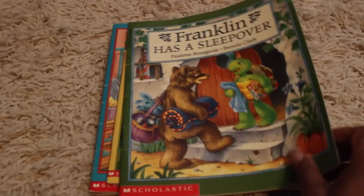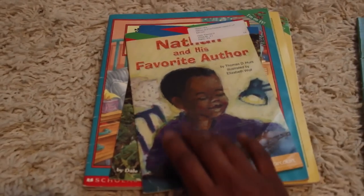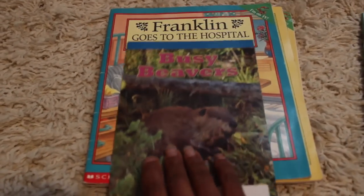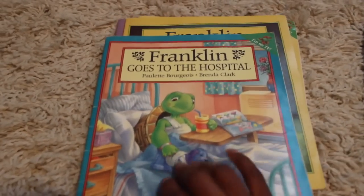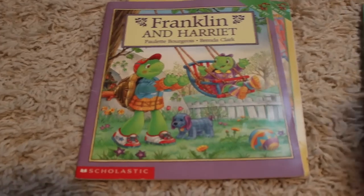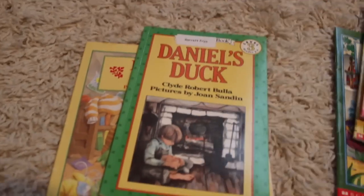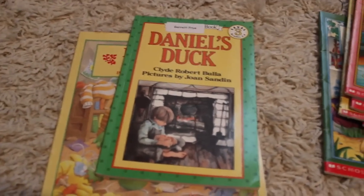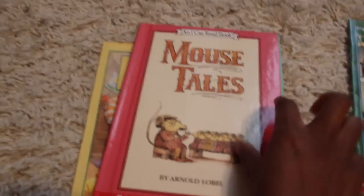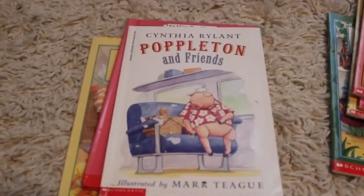This is Franklin Has a Sleepover. We have Franklin in the Dark. We have Nathan and His Favorite Arthur. We have Busy Beavers. We have Franklin Goes to the Hospital. Franklin and Harriet. Franklin's Babysitter. Franklin Is Messy. And we also have Daniel's Duck. We have Mouse Tales. We have Poppleton and Friends.